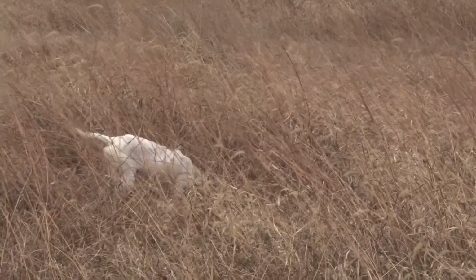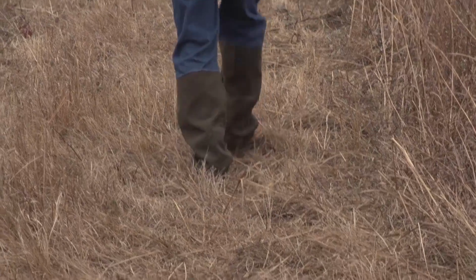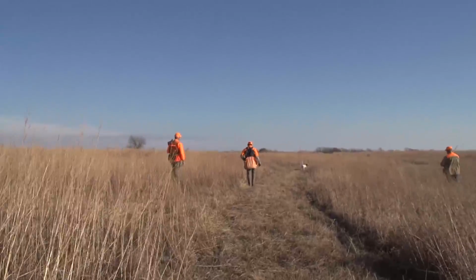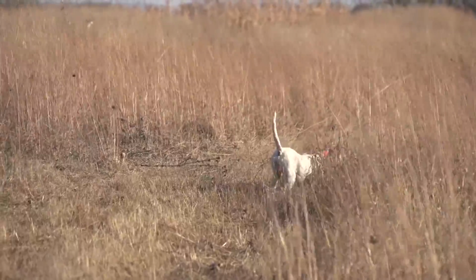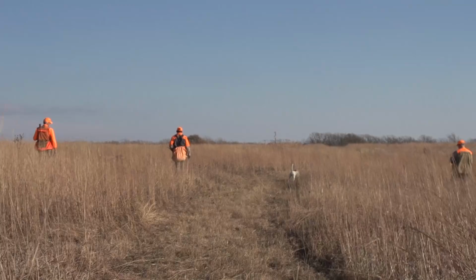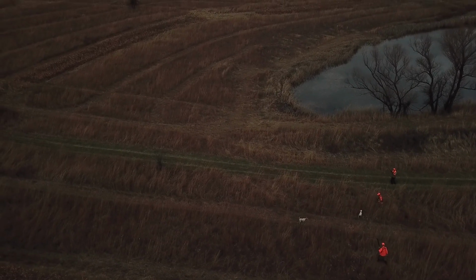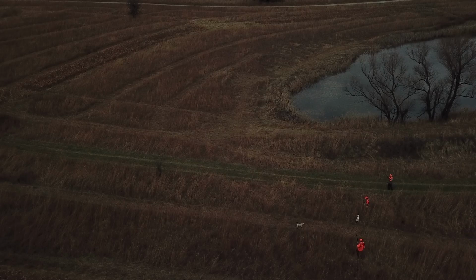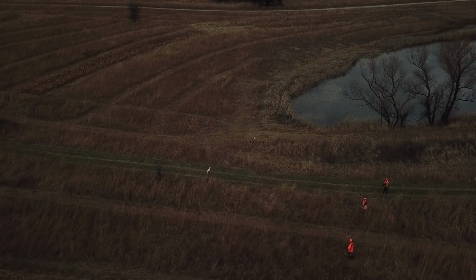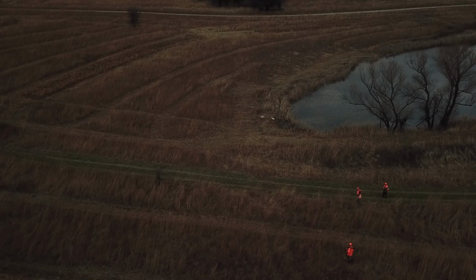Well, we don't know what's going to happen with this wind. These birds could go up and turn around and go behind. You never know. This much wind is a little tough. I know this. These things will burrow down in this thick stuff. Whoa. Good shot. Just want to make sure I was looking for a dog. I was making sure we were good. Yep. Whoa.